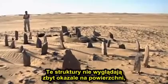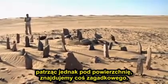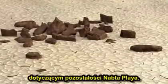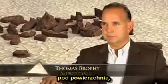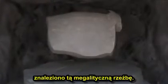This structure may not appear significant above ground. Looking beneath the surface reveals an enigma. These complex structures are the most enigmatic remaining aspects of Napta Playa. When they excavated the central one, the largest one, underneath the surface, down in the playa sediments, the playa sediments are about 10 feet deep, they found this megalithic sculpture.